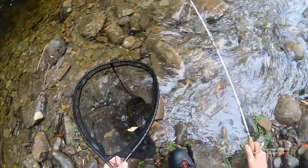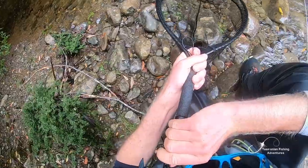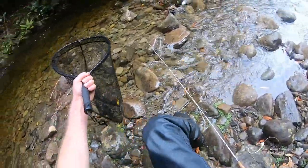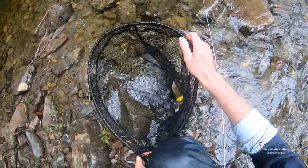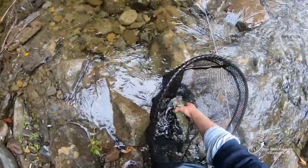He's in it. Come on. All the passion. Yeah, there we go. This one's not too bad. This one's so much bigger than the one I caught, which wasn't on camera, but this one's so much bigger.